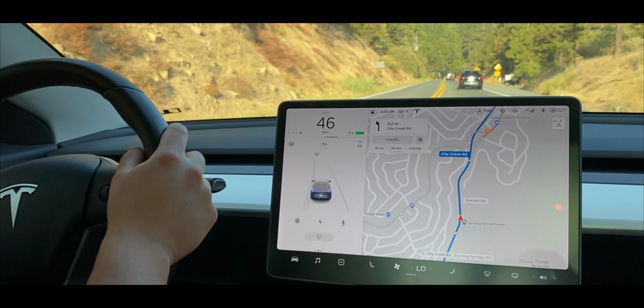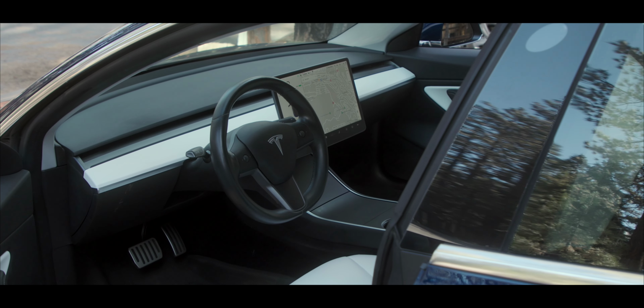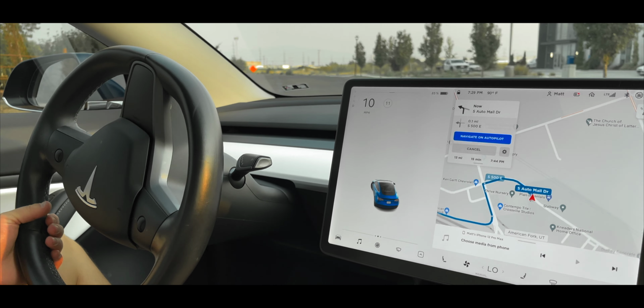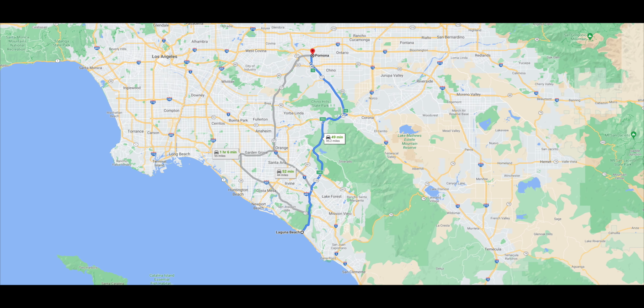So really, the only time we're using the navigate on autopilot features and all the upgraded autopilot features is on the highway, like on the weekends when we're going on a trip, or if we're going shopping or something like that. Other than that, we don't really have an opportunity to use the full self-driving features. Now, this wasn't always the case. Back when I lived in California and when I first got my Model 3, I actually commuted quite a bit. We would travel from Orange County all the way to the San Gabriel Valley a few times a week.